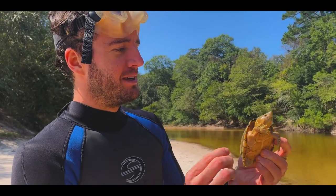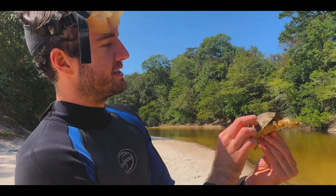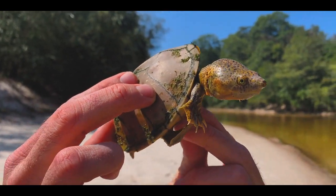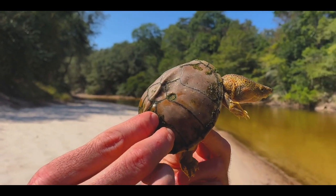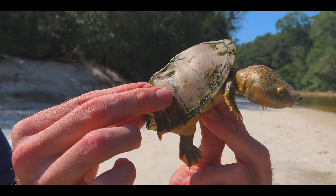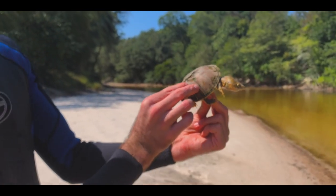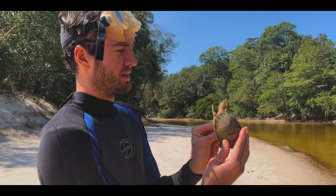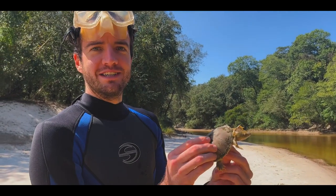Things we'd like to know, but really pretty female. And if you can see the coloring on the head here, and their shells down here are just gorgeous in these sandy black water streams, because they're usually devoid of algae. But I've got several turtles marked from this particular stream stretch, and I never get tired of seeing them.